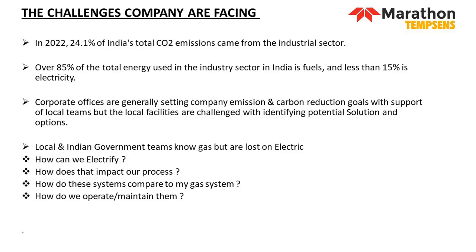Offices generally set company emission, or we can say carbon reduction goals, with the support of local teams, but local facilities are challenged to identify potential solutions and options. We can say the local teams and the Indian government team know gas but are lost in the electric: how can we electrify, how does that impact our process, how do these systems compare to my system, how do we operate or maintain them.